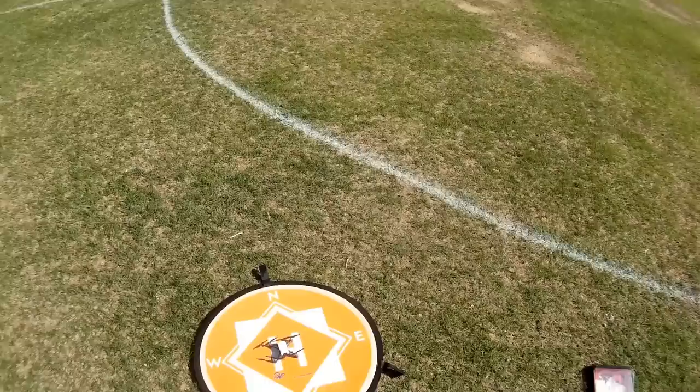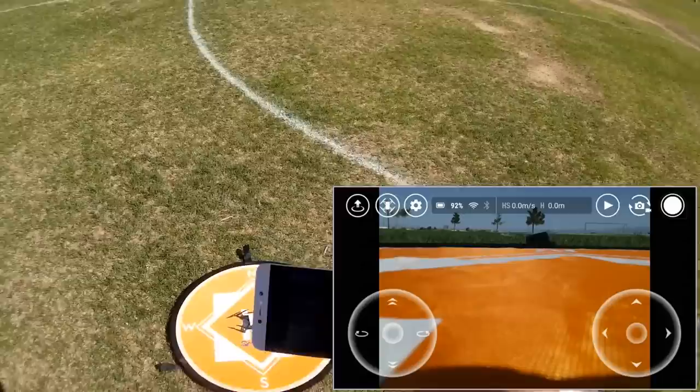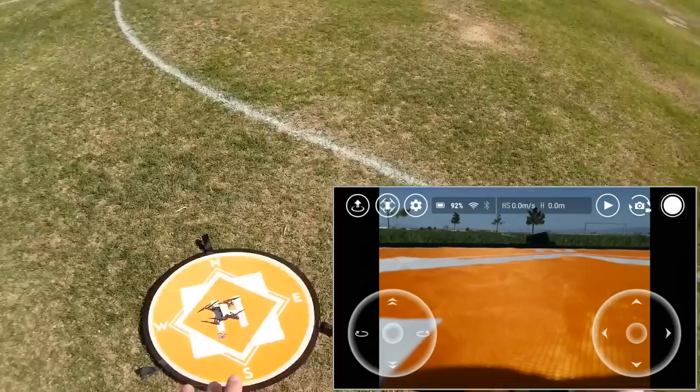Okay, this is the DJI Tello app. Ryze Tello, or DJI Tello. DJI had a lot of involvement in the development of this app, so it's called a DJI app. But before I opened this app, I first made sure that my phone was connected to the 2.4 gigahertz Wi-Fi signal coming from the quadcopter.